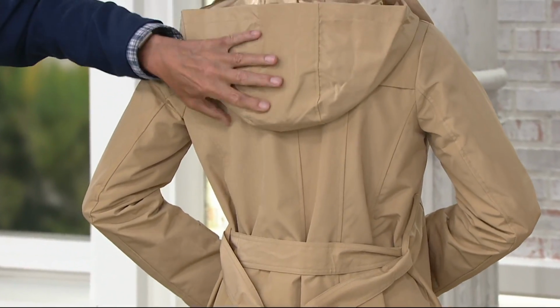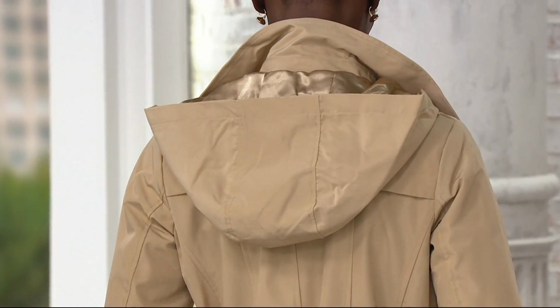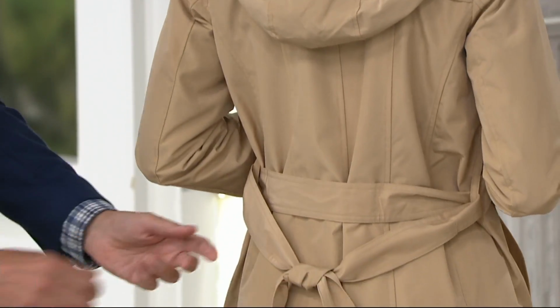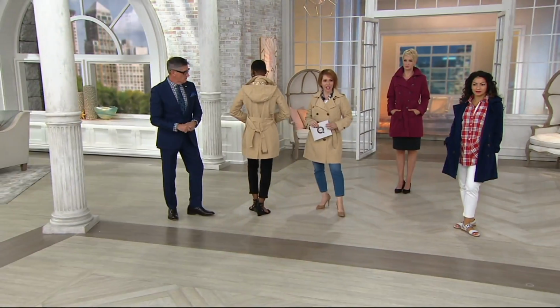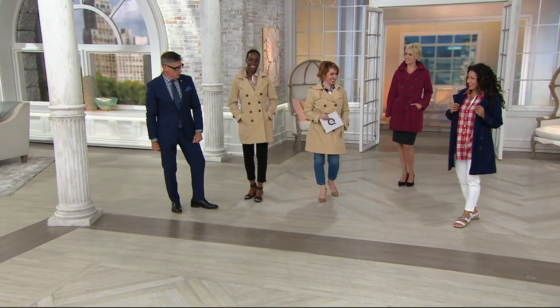And then hood if you love, but if you don't, just unbutton that hood and save it for the rainy day when you want the hood. But I love a little double knot in the back. What that does is basically pinches the coat in a little bit, just defines your waist more, which is I think just fantastic.